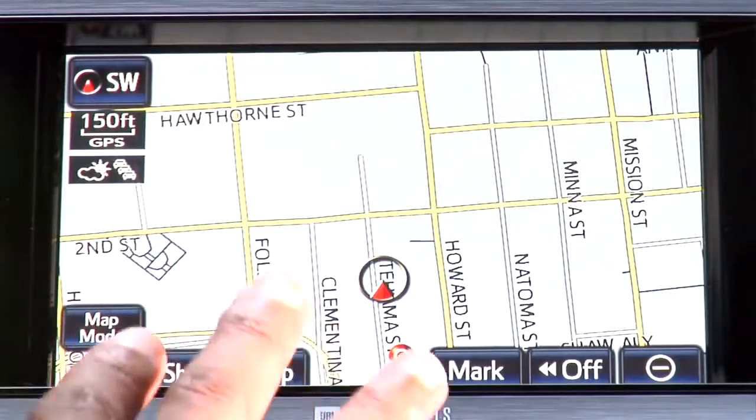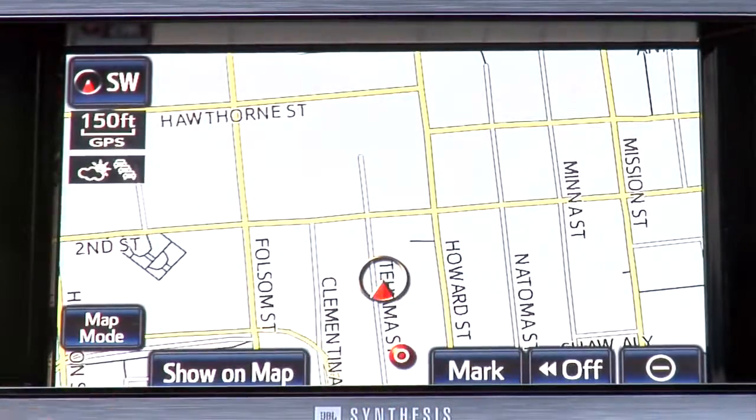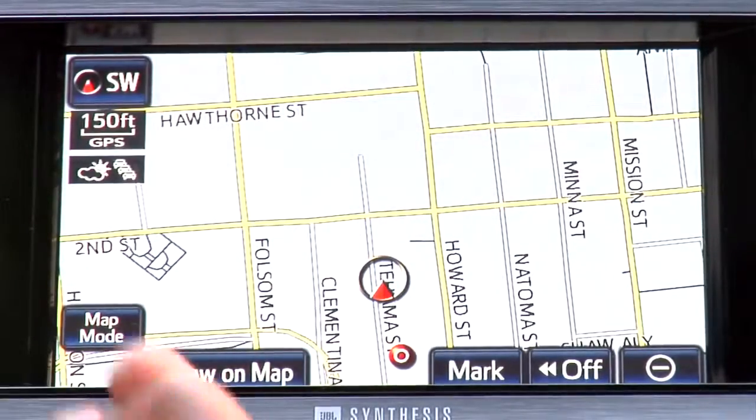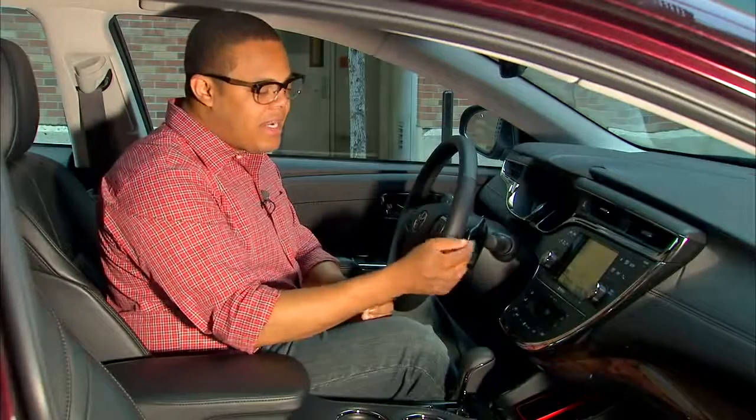We've also got navigation in this version of it, and by popping under the map menu, we see that we've got a nice two-dimensional map. It's not a three-dimensional map. You're not going to get any building or terrain data like you would in an Audi or a BMW, but it's fast and it gets the job done.